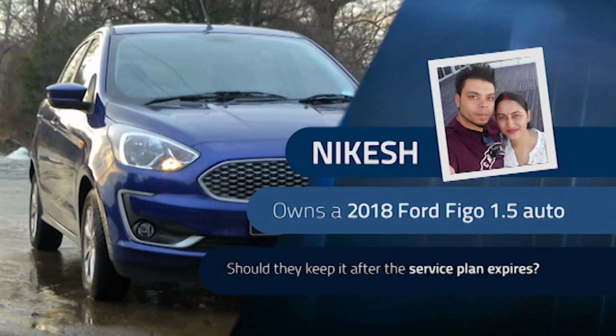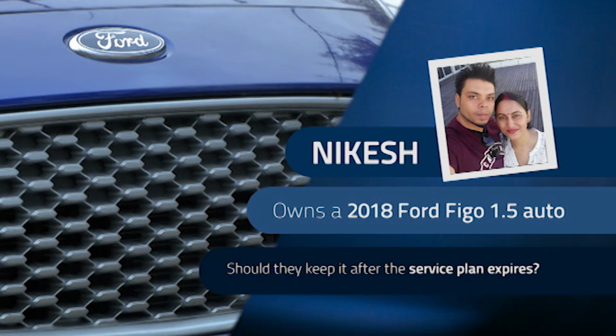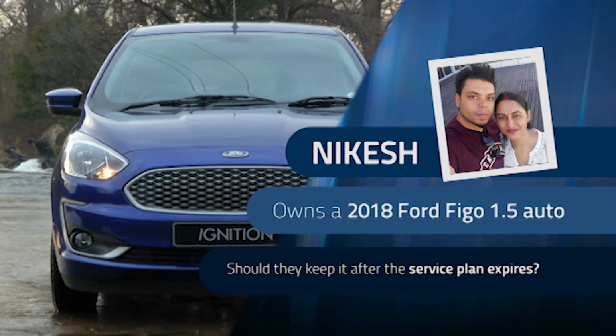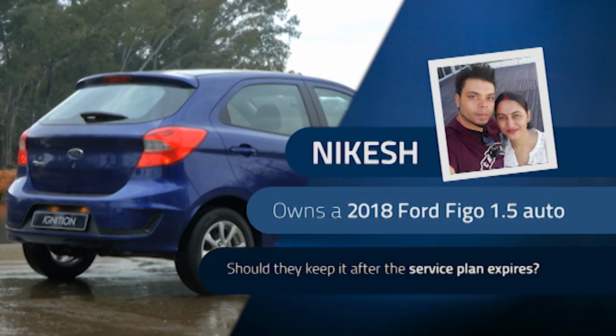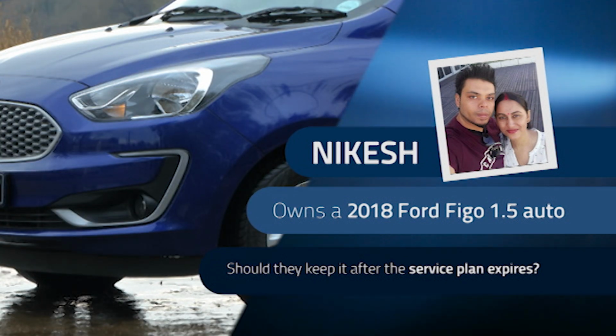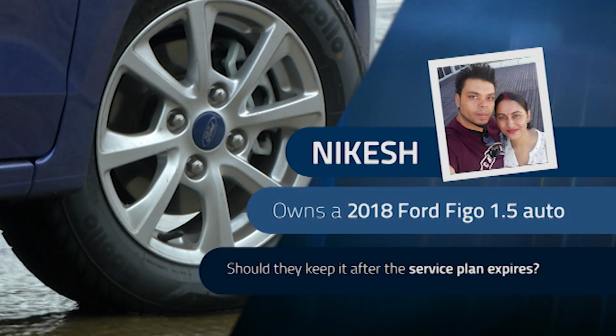In 2020, Nikesh bought a 2-year-old Ford Figo 1.5 automatic for his wife as a wedding present. She has since covered just 4,000 kilometers in the vehicle, but as the service plan comes to an end in October 2022, he would like to know if it's worth taking an extended warranty, or should he trade in the Figo and buy something newer.